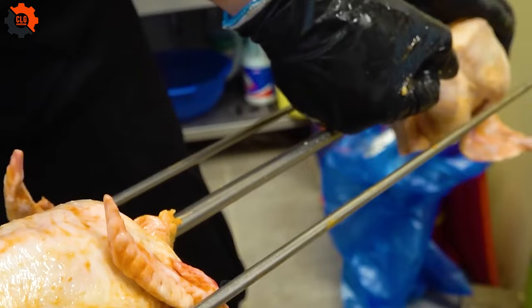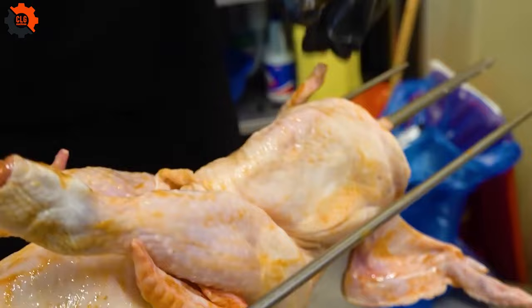A juicy chicken marinated in flavorful spices, cooked to perfection over hot coals. Sounds great.